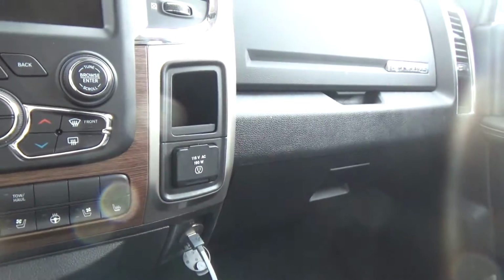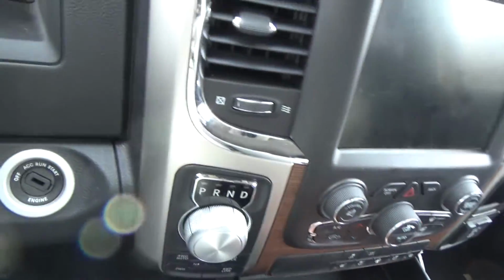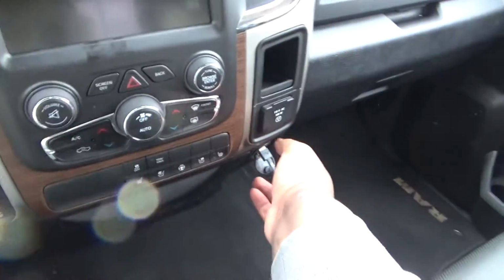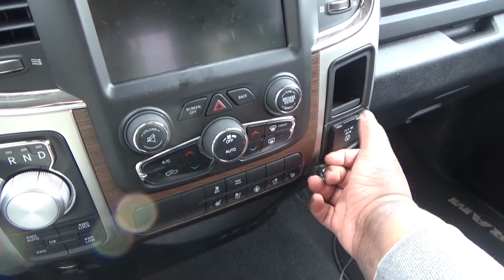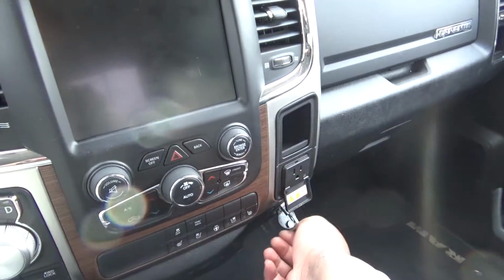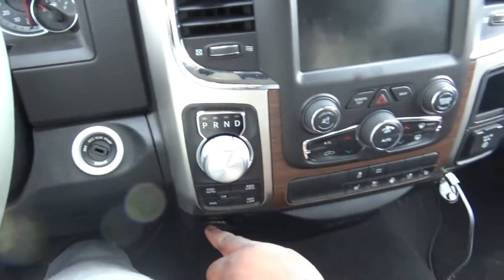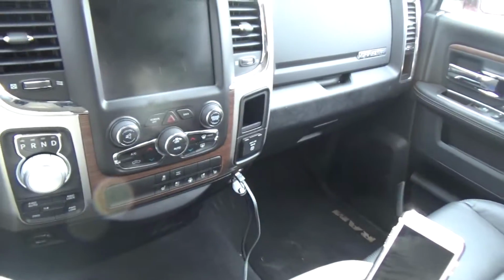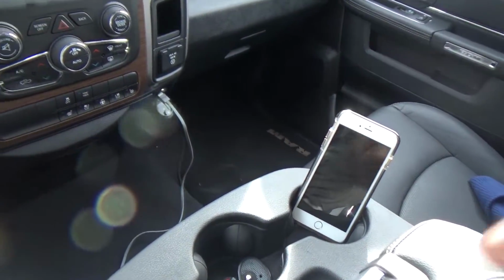There's lots of plug-ins and storage in this vehicle. So down here, here's some more storage there. There's a USB port down here that's just for charging phones. You got the 150 watt 3-prong plug-in here, and then you have another cigarette lighter type plug here, and you also have a USB and an aux jack in the glove box.